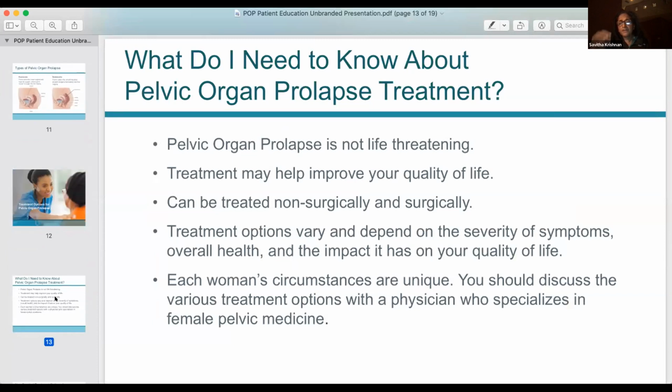A lot of people, it's very interesting, are very fearful to come to the physician because they think surgical options are the only thing we're going to present. So we have a ton of options for pelvic organ prolapse. If it's an early prolapse, physical therapy does a great job. We have pelvic floor physical therapists across the bay to help us, and they do a great job of really teaching a woman how to do Kegel exercises appropriately.